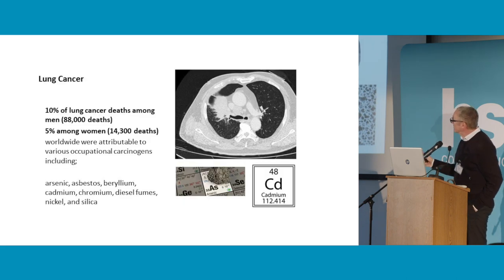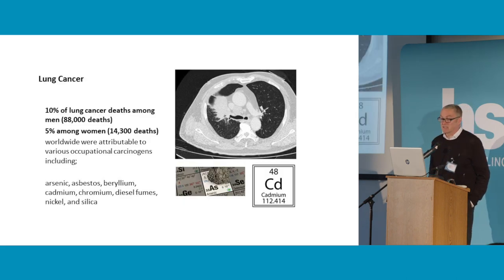Okay, so finally, I'm going to talk about lung cancer and then I'm going to sit down. Just quickly looking at my watch, I think we're okay for another few minutes. Lung cancer, about 12 to 10% of it is attributable to workplace exposures. You can see there's a slight differential between men and women. And the typical workplace carcinogens are the ones I've listed there, the ones that with a piece of paper you could probably have given me. Asbestos, cadmium, beryllium, and so on.